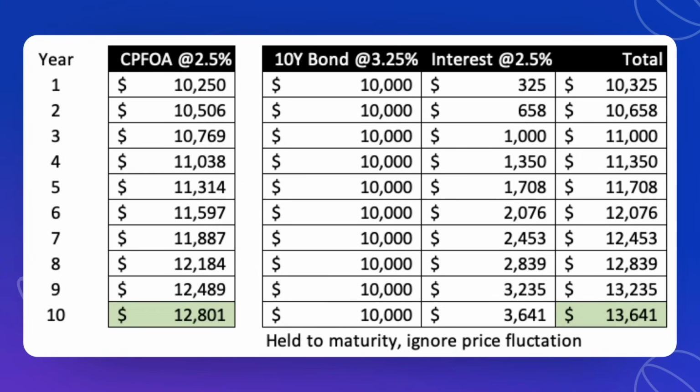So assuming in the first year you don't earn interest on that first $325, but in subsequent years you will earn interest on interest, right? So altogether by the 10th year you will have $13,641, and that is about $800 more than if you just leave the money in CPFOA.